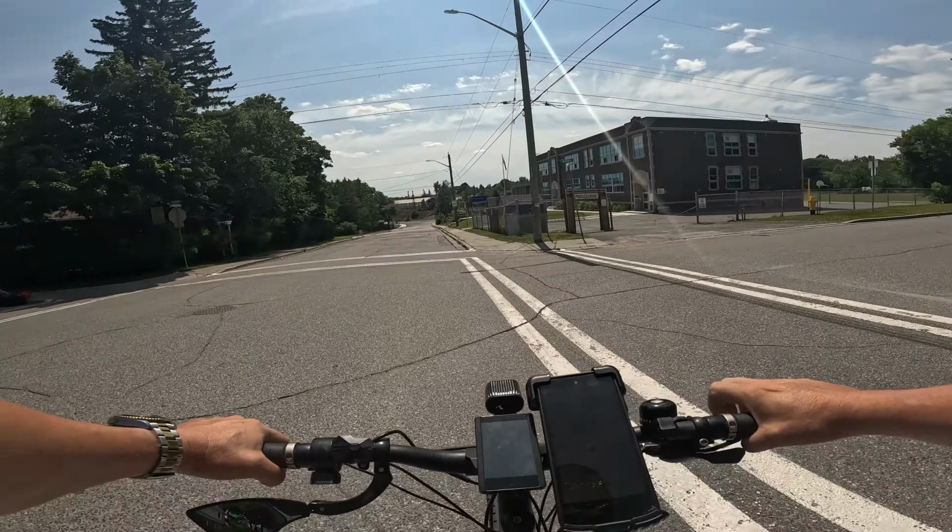So this would be kind of my winter route as well, because I'm not going to be doing as much riding this winter, but riding in the winter, you really want to stay away from sidewalks and those main roads, because they end up putting the snowbanks on the bike paths. Oh, I want to go this way. And that kind of makes it hard.